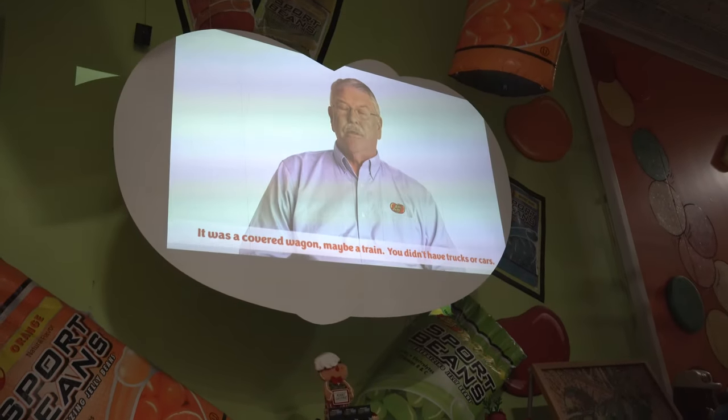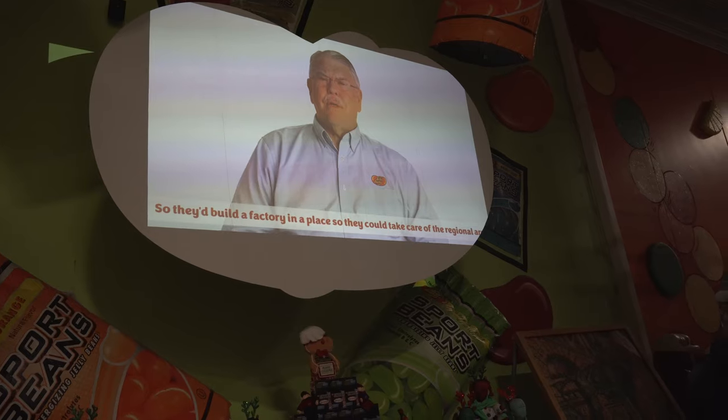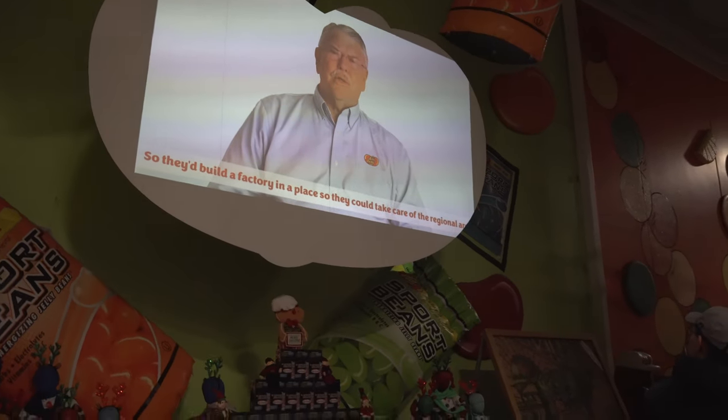In those days, it was much simpler to start a factory than it is today. When you think back in the 1800s, the transportation aspect was pretty incredible. It was covered wagon, maybe train, didn't have traction cars. So they'd build a factory in a place so that they could take care of the regional area. Candy corn and melon cream candies carried our company through two world wars and a depression.